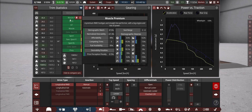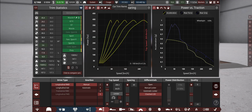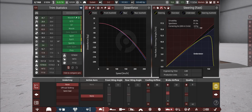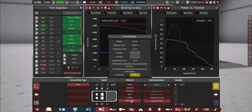Alright, now, so the markets are looking pretty decent for all of our target demographics, and I don't even need a 2-seat and 4-seat trim. I think I just go for the 2+2 and call it like this. Braking still can be optimized. I still have a lot of brake fade for sportiness. Luxury would be enough. I will try to go for a Leatherworks add-on, and then I think we should be good with handmade.